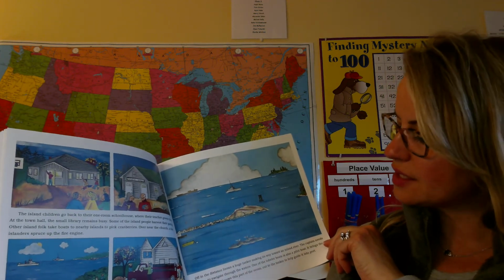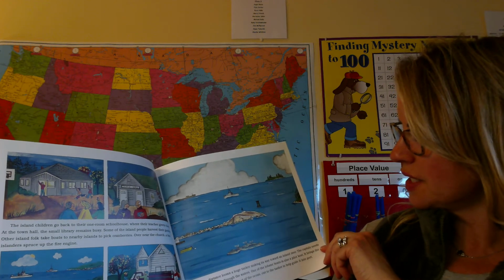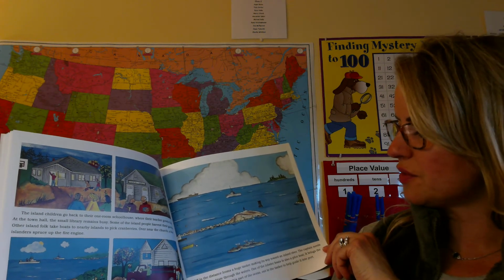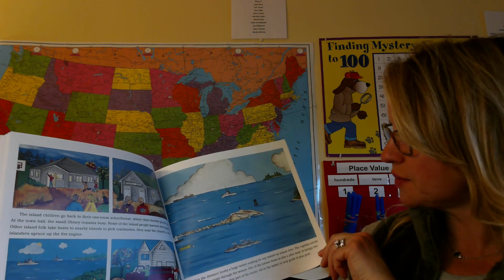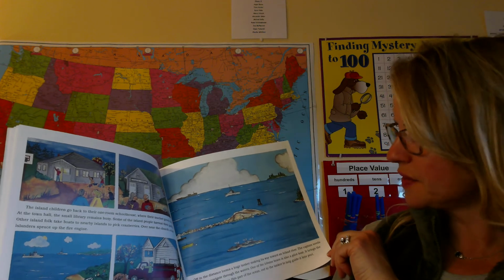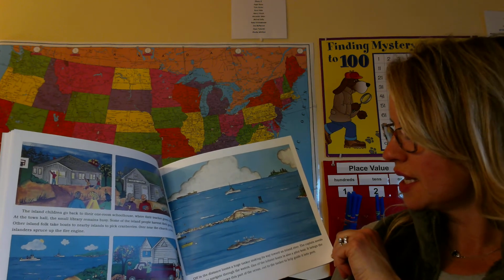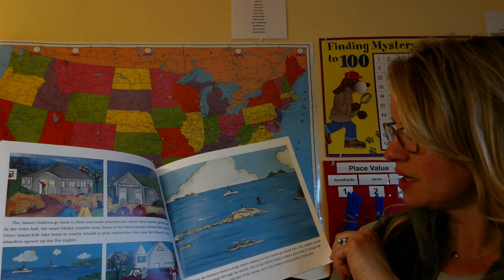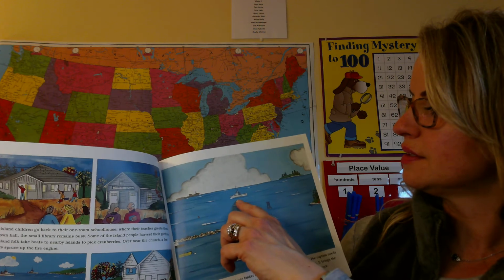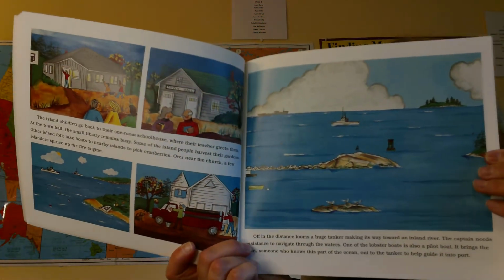Off in the distance looms a huge tanker, making its way toward an inland river. The captain needs assistance to navigate through the waters. One of the lobster boats is also a pilot boat. It brings the pilot, someone who knows this part of the ocean, out to the tanker to help guide it into port. So here's the tanker. Here's the boat going out just to give it a hand, give assistance.